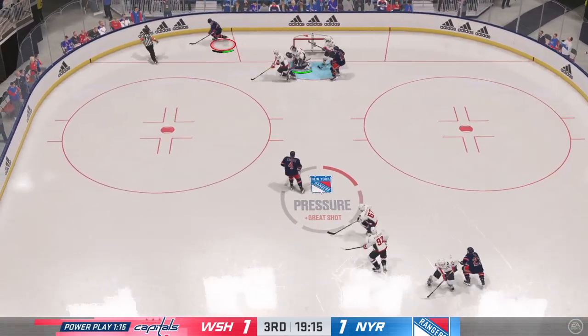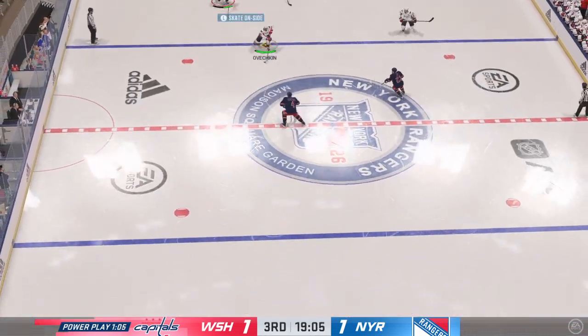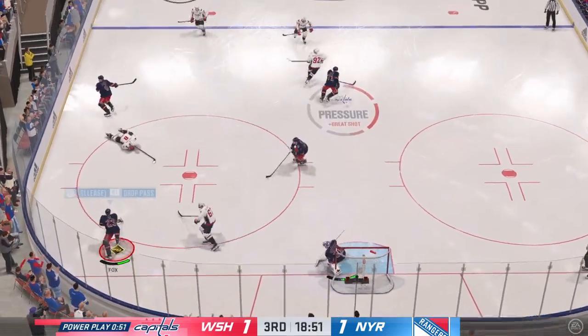He's got a step! Stopped on the breakaway! What a save he made there! Well, I loved how he challenged the shooter on this, James. He didn't sit back in his net. He came right out to the top of the paint and said, if you're going to beat me, you got to find room.